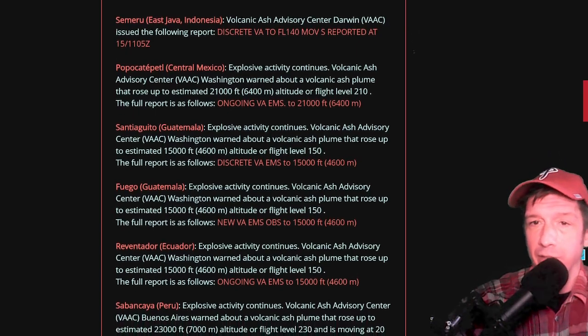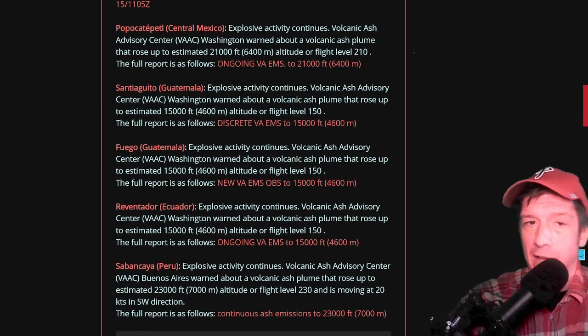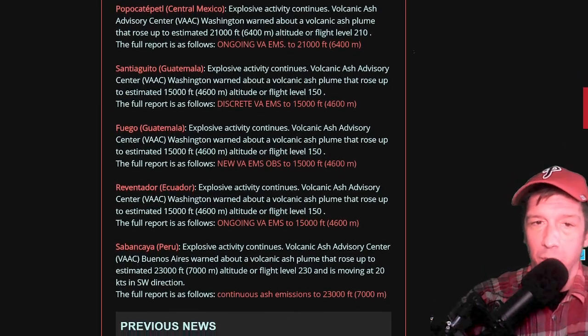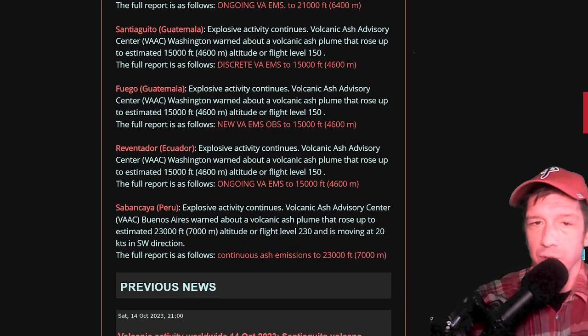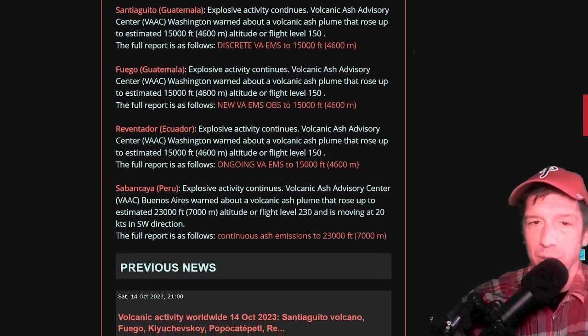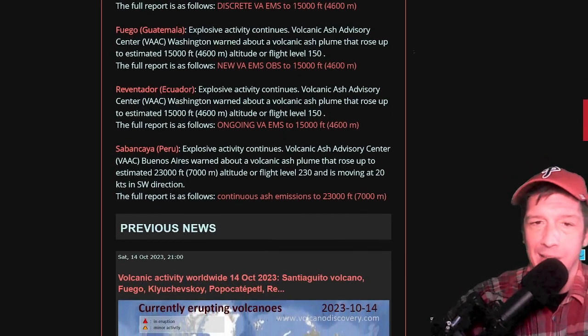Santiaguito exploding, flight level 150 over Guatemala. Similarly sized ash plume over Fuego. It's a flight level 150 over Fuego. Reventador in Ecuador exploding, flight level 150 as well. 15,000-foot ash plume, 23,000-foot ash plume over Sabancaya in Peru as it explodes.